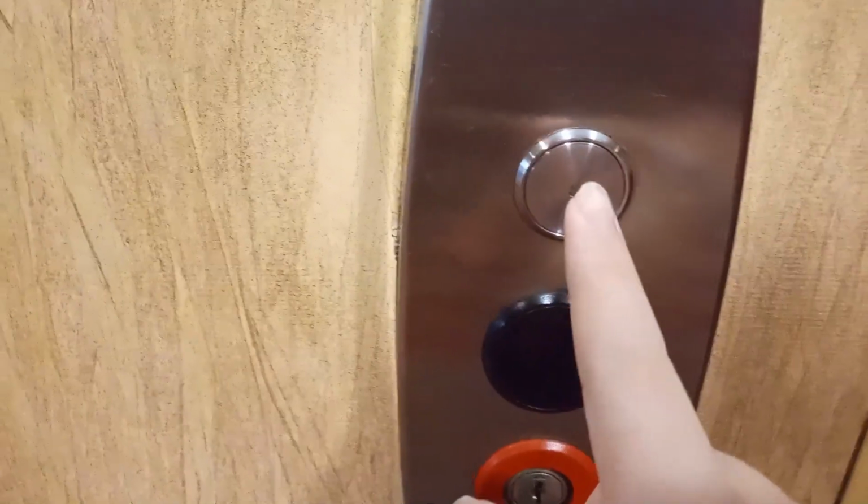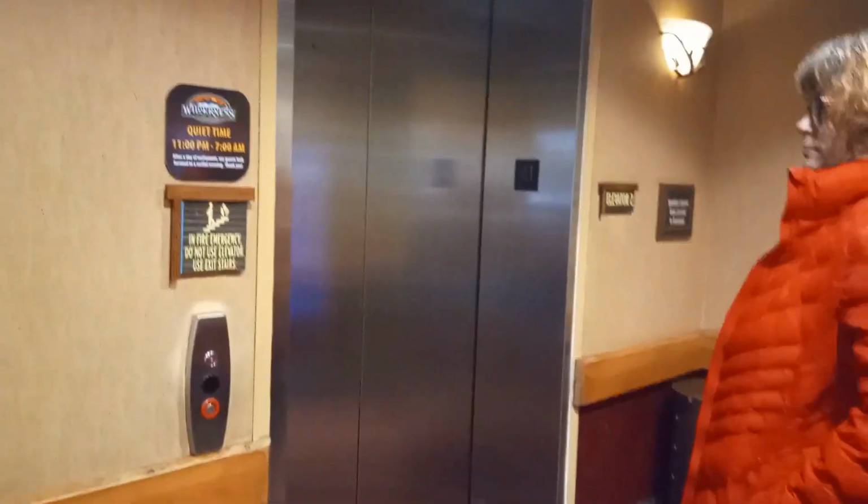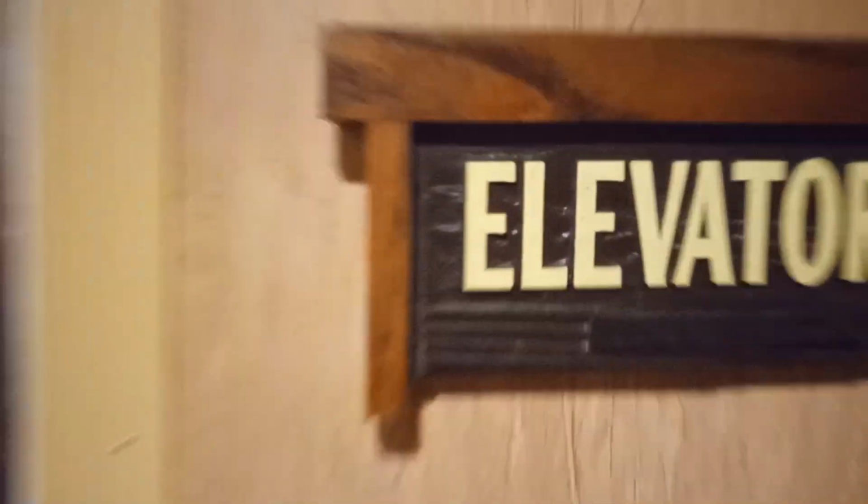Here we come to the elevator at Wilderness in the Smokies in Pigeon Forge, Tennessee. Should come any minute. Big elevator. And let's see what elevator this is. This is elevator 2. Oh, I just heard a ding. Oh, there's people. All right. Let's go to 4.